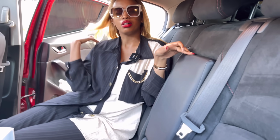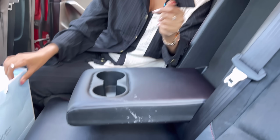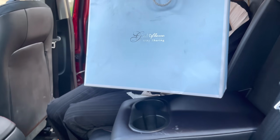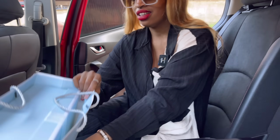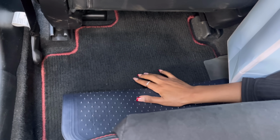It's a three-seater, but you can bring this down and be two of you and just put your cups here. This is a package I've just received that we'll use to decorate my car. I'm so excited. The car actually came with this mat, so there are other mats down here.